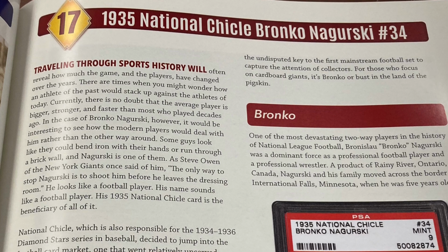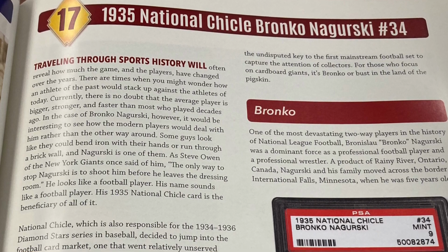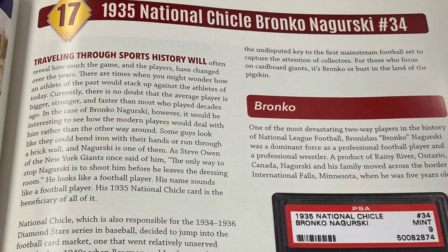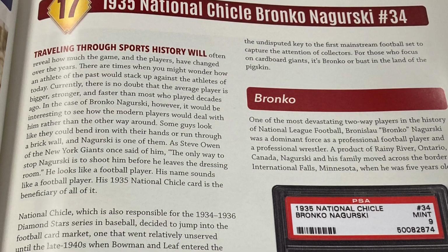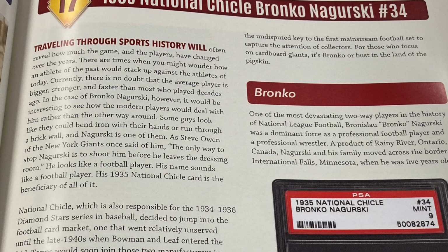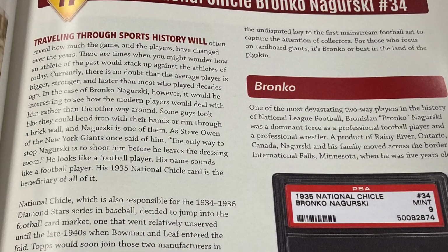Traveling through sports history will often reveal how much the game and the players have changed over the years. There are times when you might wonder how an athlete of the past would stack up against the athletes of today. Currently, there is no doubt that the average player is bigger, stronger, and faster than most who played decades ago. In the case of Bronco Nagurski, however, it would be interesting to see how the modern players would deal with him rather than the other way around.